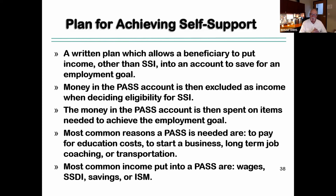The most common reasons for a PASS are to pay for education costs, to start a business, long-term job coaching, transportation, like an adaptive van or something like that to go to work. Most common income put into a PASS are the wages that you're earning. Maybe someone also has some Social Security disability insurance money, savings that they need to spend down, or some in-kind support and maintenance or some deeming that is provided from someone else.